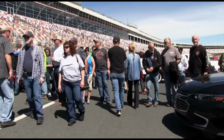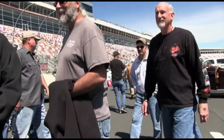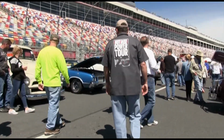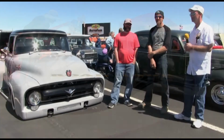Welcome to Hot Rod Madness. Let's head to Charlotte Motor Speedway for the 48th annual Charlotte Auto Fair. It's the largest collector vehicle event in the Southeast, covering 4 days with hundreds of vendors, auto auctions, and attractions. It's the Charlotte Auto Fair from Charlotte, North Carolina.